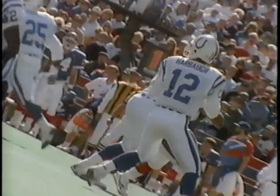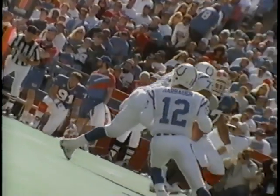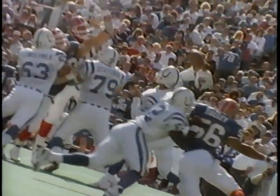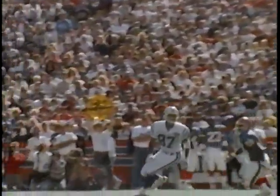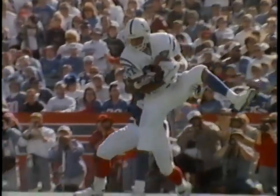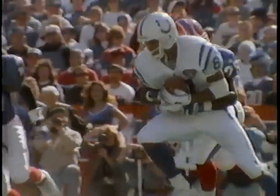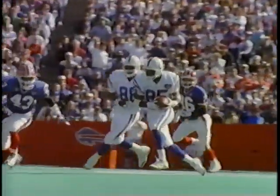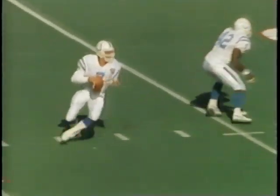Two weeks later, the Colts figured to have an uphill struggle in Buffalo. But Jim Harbaugh's 81.8 completion percentage and 2 scoring passes created a level playing field. Harbaugh threw touchdowns to Kerry Cash and Floyd Turner. Then Turner caught another 6-pointer, this one from Don Makowski.